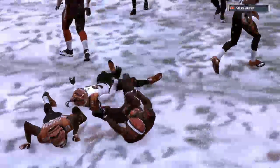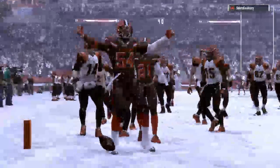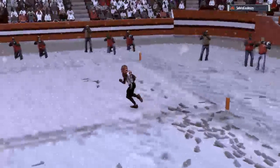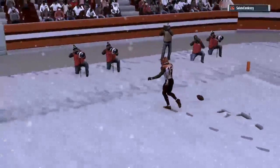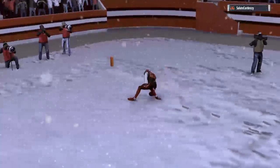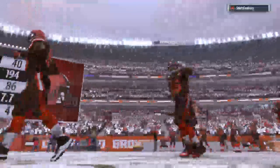So for Cleveland, it's a very important win as they move to 9-4 now on the year. And they'll get to stay home again next week as the Pittsburgh Steelers come to town. Meanwhile, for the Bengals, it's going to all but eliminate them from the playoff picture as they fall to 5-8. And they'll try to rebound next week on the road in Nashville.